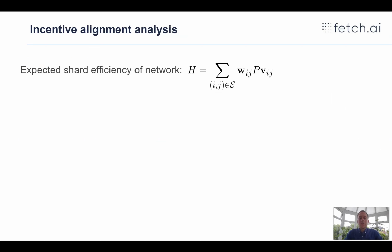So let's look at what's happening in the bigger picture. We can write the expected shard efficiency of the entire network, which directly relates to the throughput, as a summation over all edges in the network of the expected transaction efficiency. And the assumption here is that the transaction rates on each edge are roughly the same, but that's only used to simplify the analysis here. If we observe different rates, we could simply insert a rate coefficient here that would weight them by the observations.